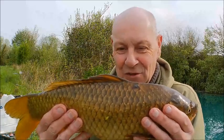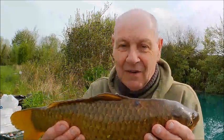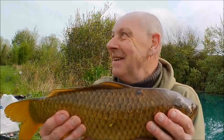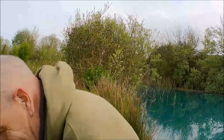Brilliant. So that's the first fish of the session. Took me an hour to catch the first one. Then my son, he's probably had about 6 or 7 up there now. But it always was like that. When we used to have matches between the two of us, I always used to get done more times than not. Anyway, let's get her back.